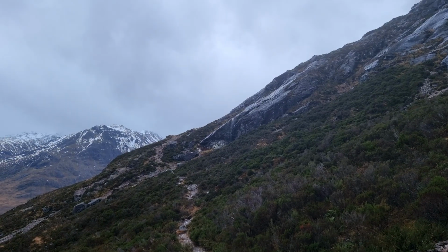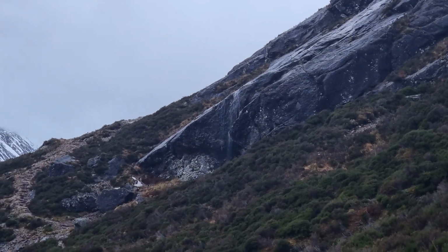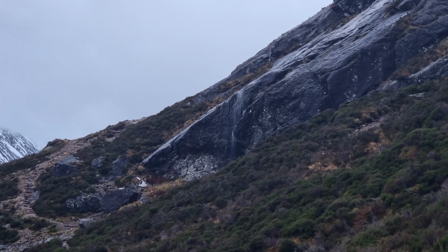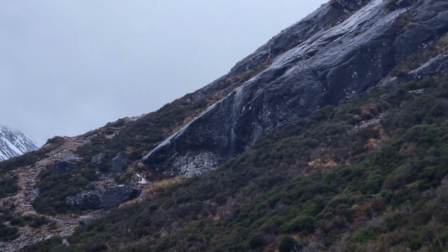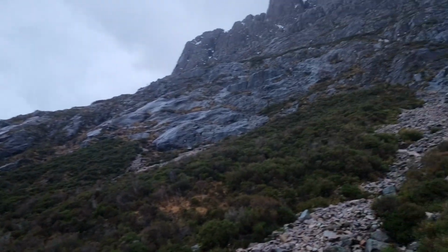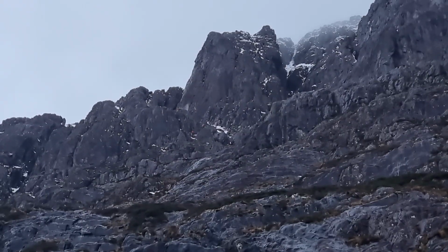So when you come to this point, you'll see that slab there with the waterfall running over it. It's not much further beyond that where we've got the path, and then we take a sort of right turn to go straight up. And you can see people on Curve Ridge at the moment. I'll zoom in.